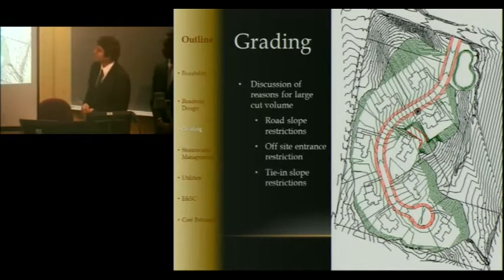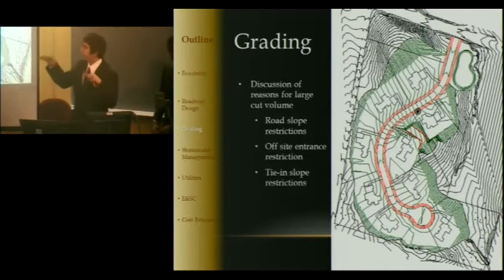We did have a lot of cut volume on this site, mainly because of the entranceway, as you could see on the profile view that Spencer was talking about. We did have a really deep cut at the entrance to the site, and that kind of paved the way for the rest of the site, where we had to come up from that everywhere to get to our existing lots, and then come up even more on the edges to get to our existing.